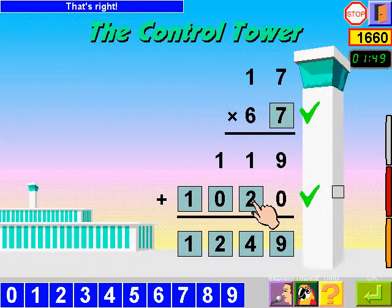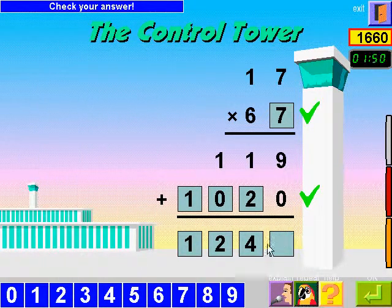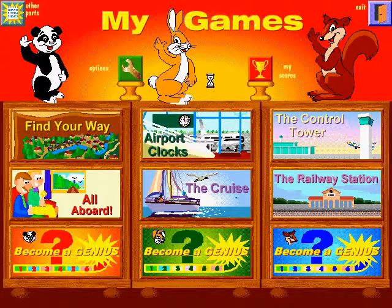That's right! 9 plus 0, 9. 1 plus 2, 3. 1 plus 0, 1. 1. Check your answer. Great! Choose an activity.